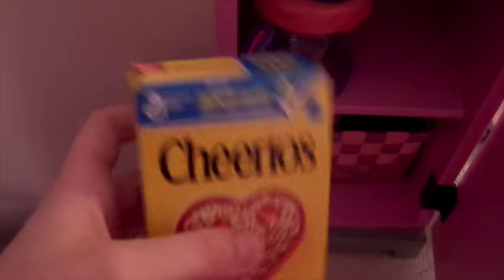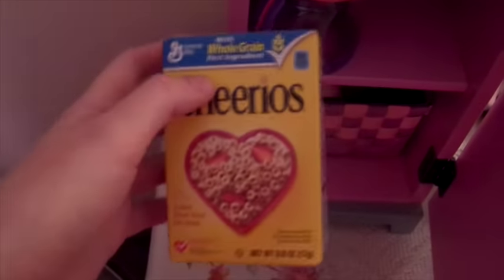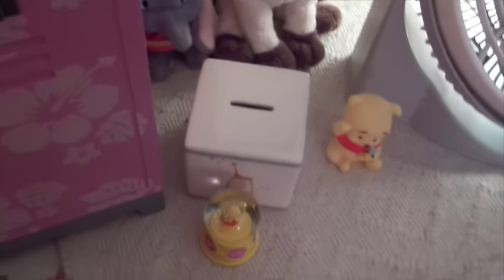There's nothing in it, but I just glued the top back on, so it's like a prop. And then I have two sippy cups in here. That's one of them. Sorry, the color's not showing up right. And then I have this one in there as well. So this is mostly props in here. And then this is just for decoration.